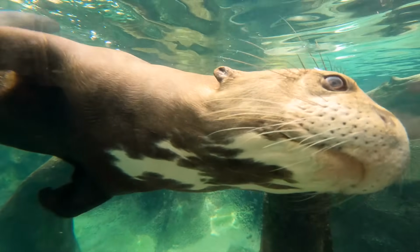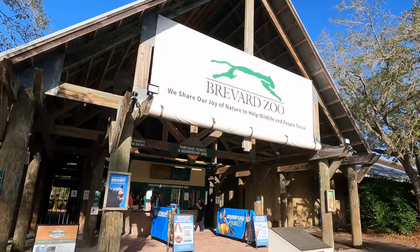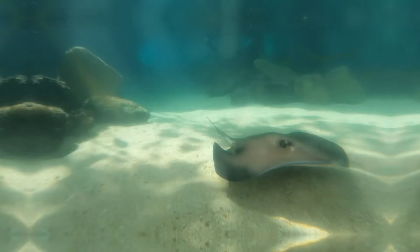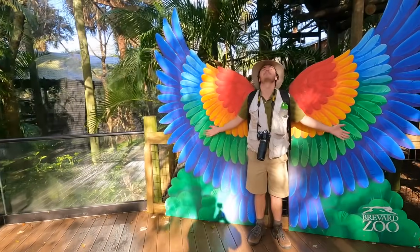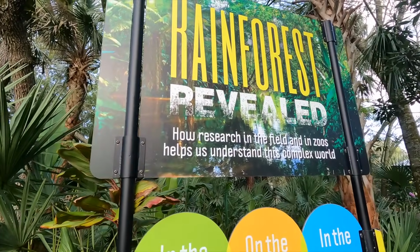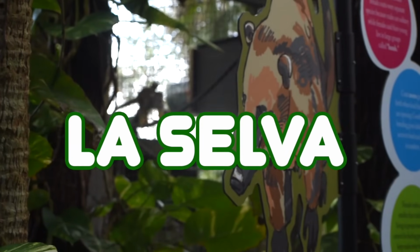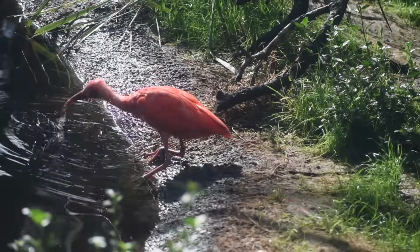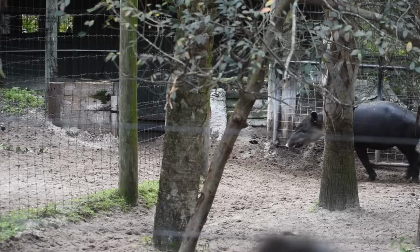After years of requests, you're about to get the first in-depth tour of this little-known place called the Brevard Zoo, located in Melbourne, Florida. Of the 6 sections to choose from, I went with the park's newest big thing. In 2019, they unveiled the Rainforest Revealed, a renovation and expansion of the already existing La Selva exhibit, also known as the Jungle. Even with all of the changes, the focus remained on the 50 birds, reptiles, primates, and more that represent the tropics of Latin America.